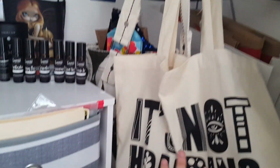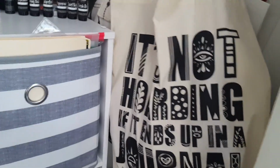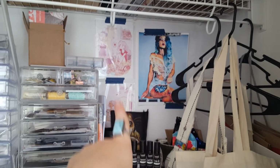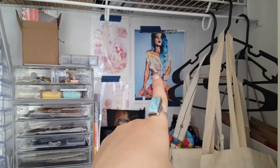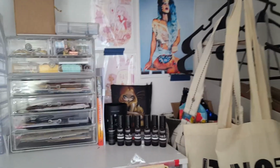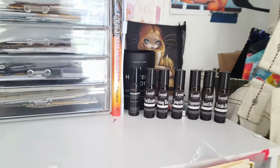And then I have reusable bags in this one. This is a bag by James Luke Burke. And these prints on the wall here, these two are by Fran Nerd, and that is a Charity Grace photo that I printed off of Instagram because I love it and she's awesome.